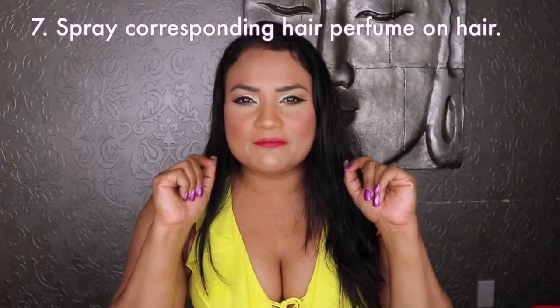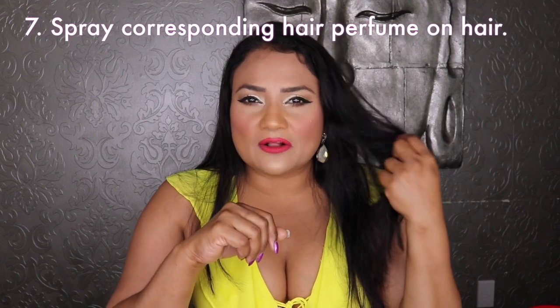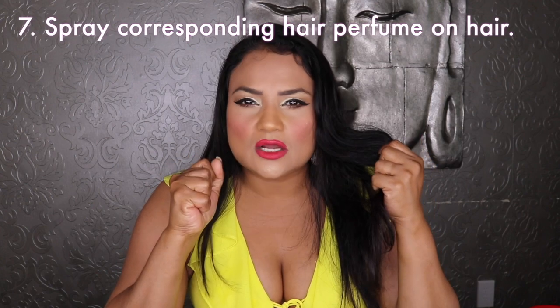Tip number 7, you guys. Always spray your fragrance on your hair, you guys. Why? Because hair has follicles. Hair has this way of grabbing fragrances and just holding it there. Any scent, actually, any kind of smell, the hair just kind of grabs and holds it.